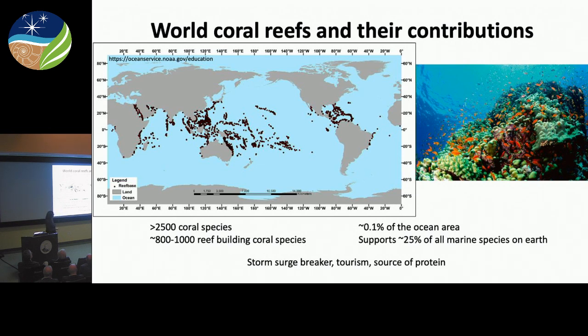And they only take up about 0.1 or 0.2% of the ocean's surface area. If you calculate the surface cover of the ocean, it's very tiny. Yet they can support 25% of marine species on Earth. And they are really considered on par with rainforests in terms of biodiversity.